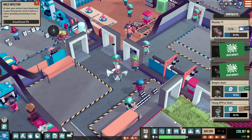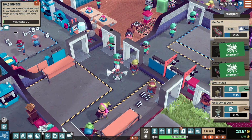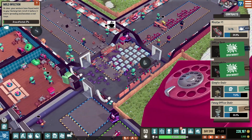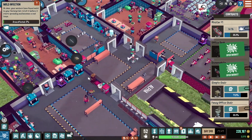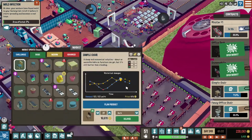Like, I'm kind of trying to find any buttons that could help me with this right now, but there don't seem to be any. So that seems to be the new state of our factory. Mold everywhere. Okay, that is quite the annoying bug, not gonna lie, but we're gonna have to keep it like this for the time being.